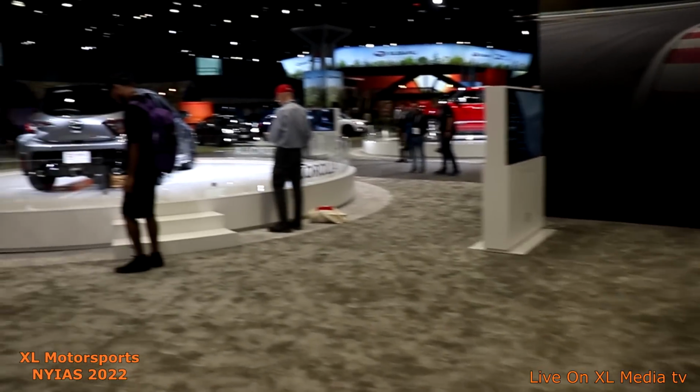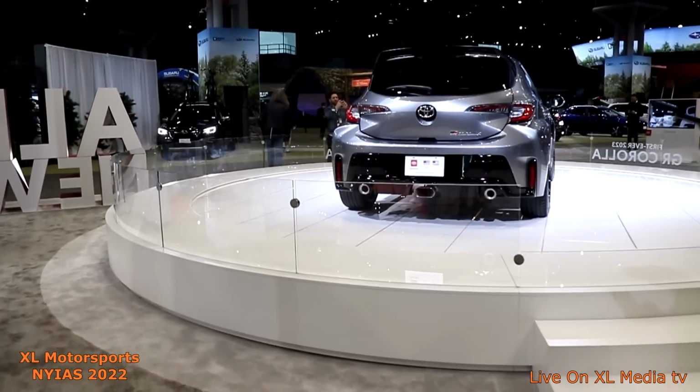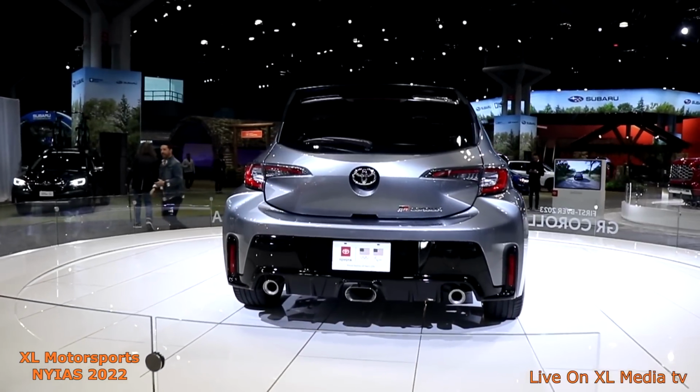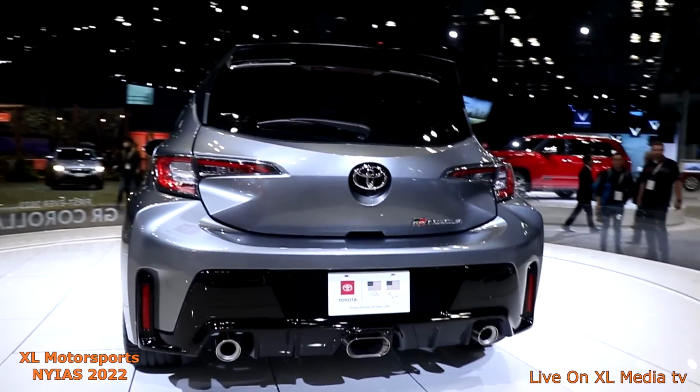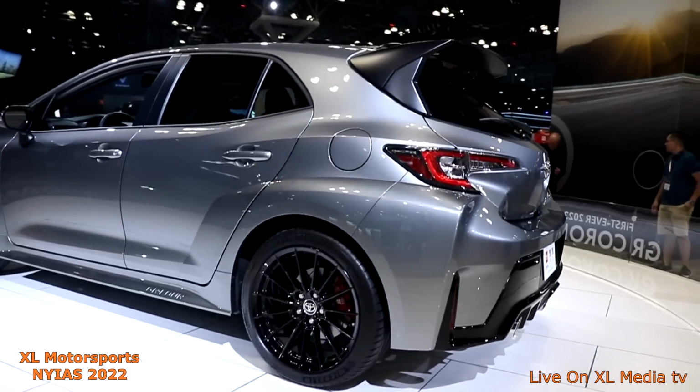Now, we're going to hit you with the Corolla, the 2013 Corolla. Everybody, y'all not ready for this right here. That's the GR. Coming to you live, okay?